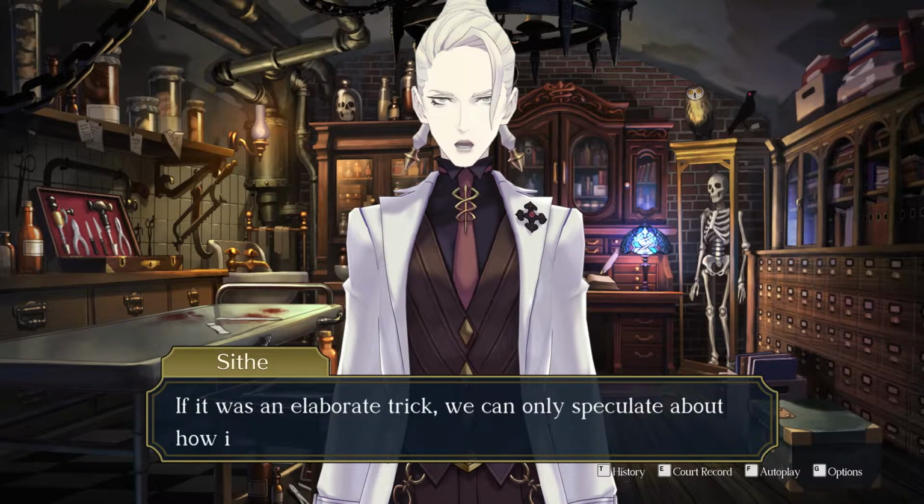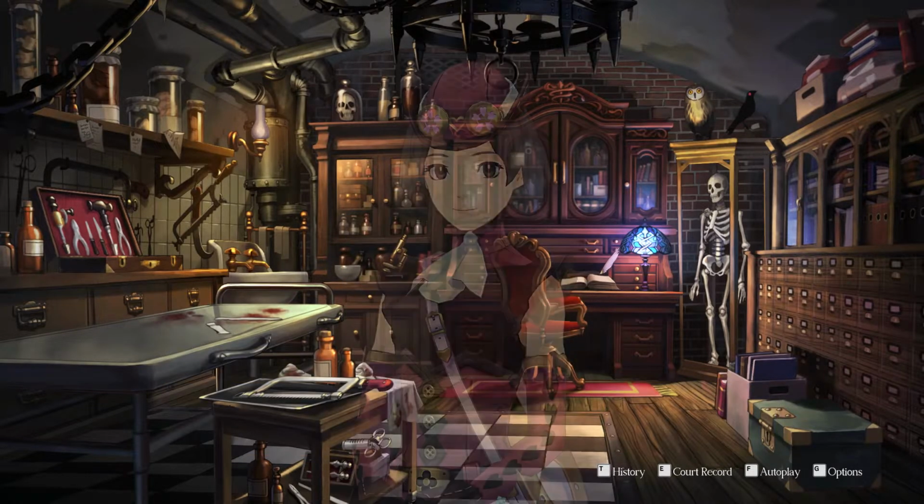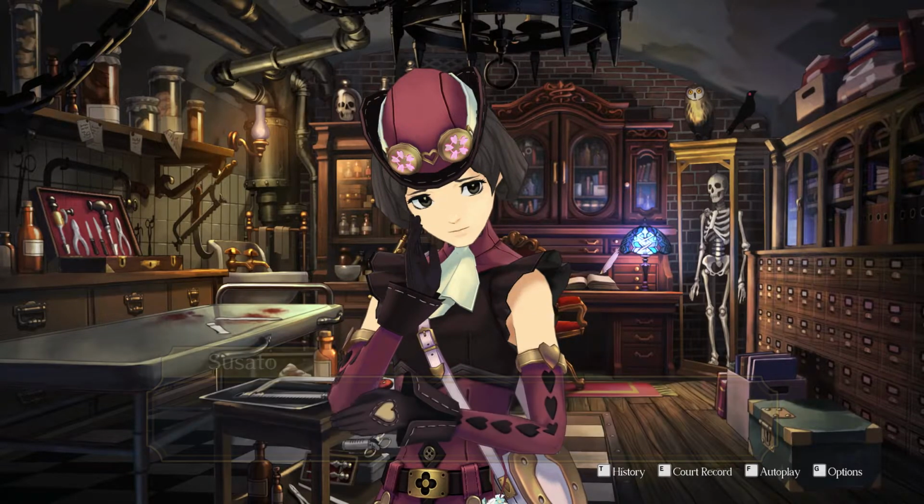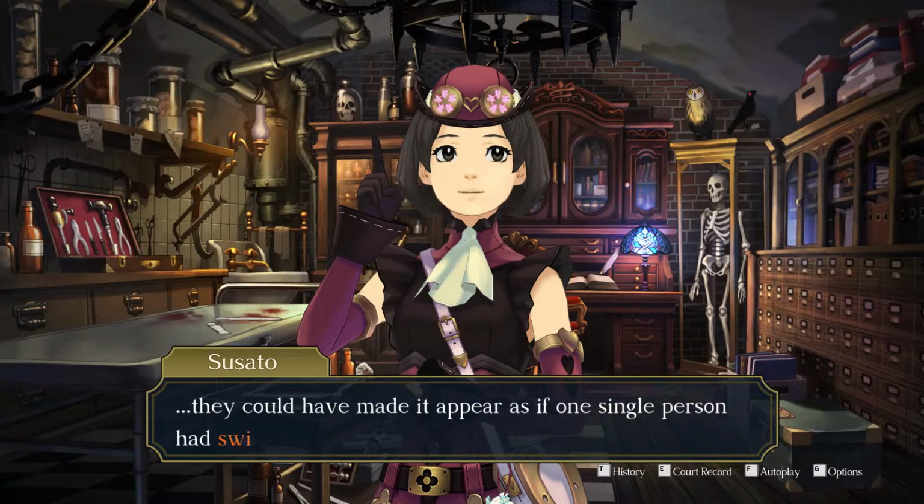If it was an elaborate trick, we can only speculate about how it was carried out. Let's see, if two people who looked very similar to each other were involved, they could have made it appear as if one single person had switched places, couldn't they? Yes, something elaborate like a trap door in the stage where one of them falls down into, I don't know, a box full of water, and then drowns. Thereby requiring a new one to take his place. But how? Perhaps some duplicating contraption. I don't know, I only saw that movie once.